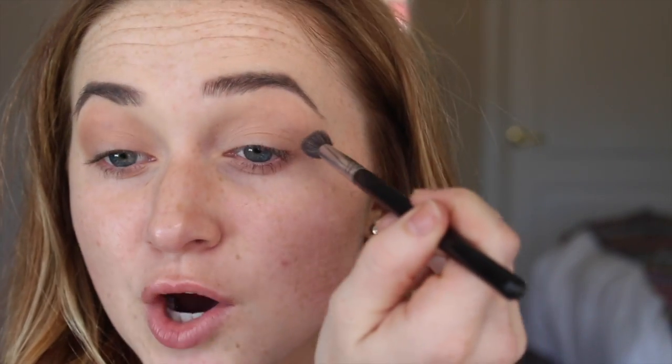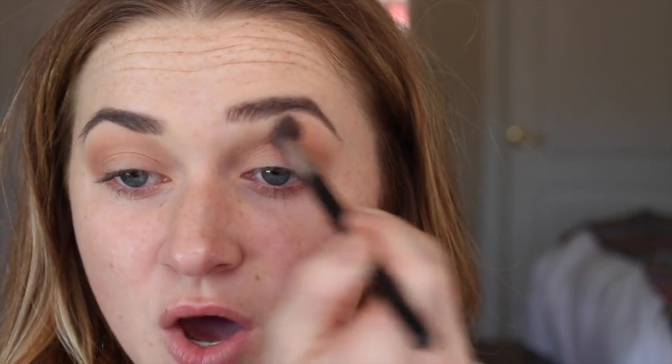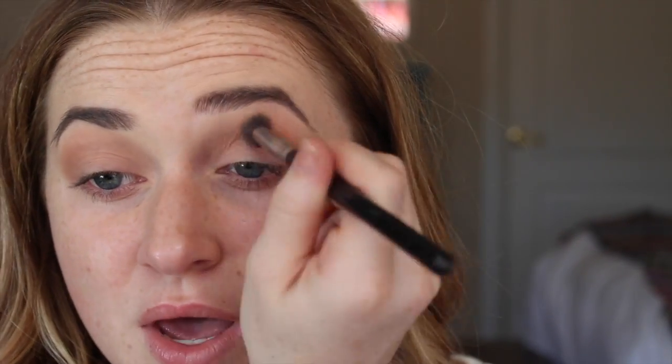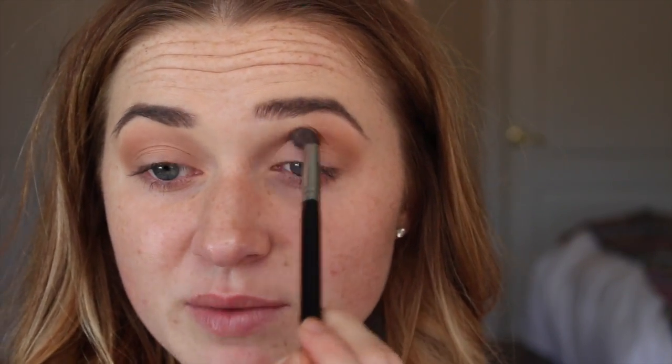I don't know if you guys have heard, but Jaclyn Hill is coming out with her own palette where she designed all the shades and picked out all the colors and everything with Morphe, which I'm so excited about because this palette, she just basically picked out her favorite Morphe shadows, and it is such a good palette. It's really nice quality and I enjoy it so much. So I'm sure that her new one is going to be even better since she's picking out everything. Shades, texture, formula, everything. So just like that, really you just need a transition color.